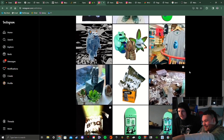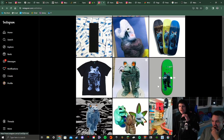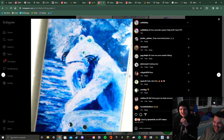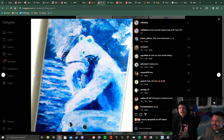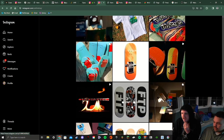I go back up, that green board. Fire. Catfish Barbecue is really on the line of high class craftsmanship, but also they don't have to take themselves too seriously. Thinking Man, Van Gogh, Catfish. Real art. He's taking pictures of these sculptures that he hand makes and makes them into graphics.